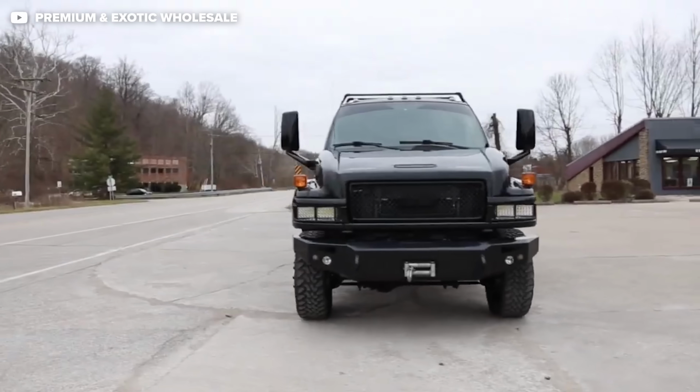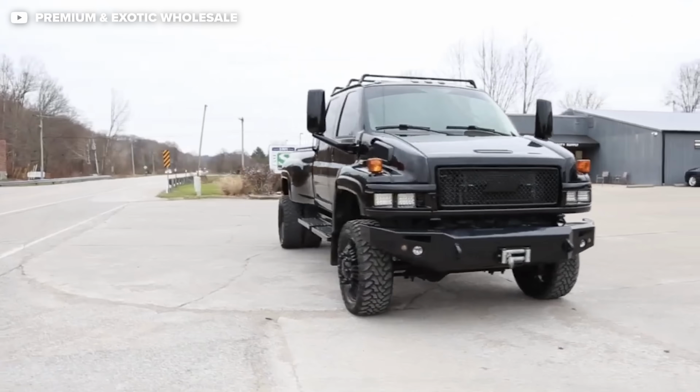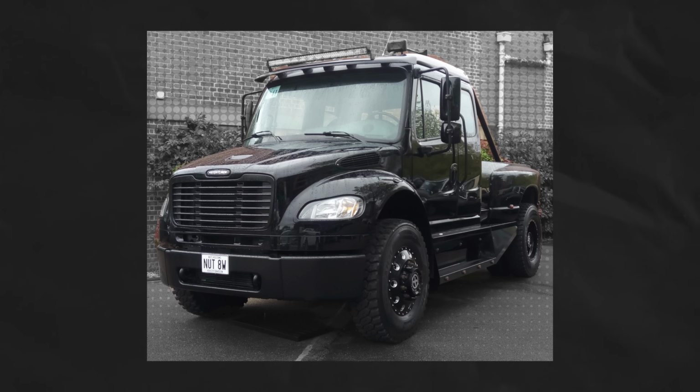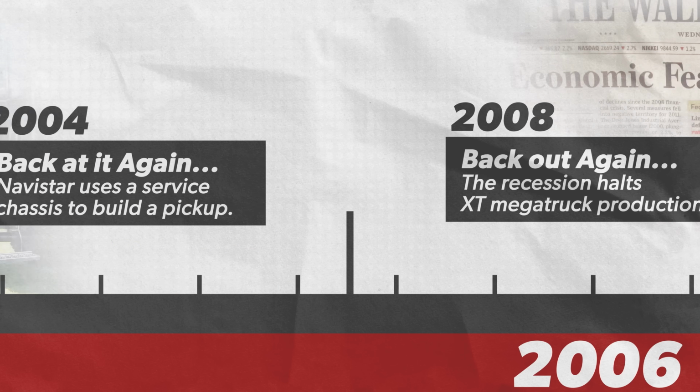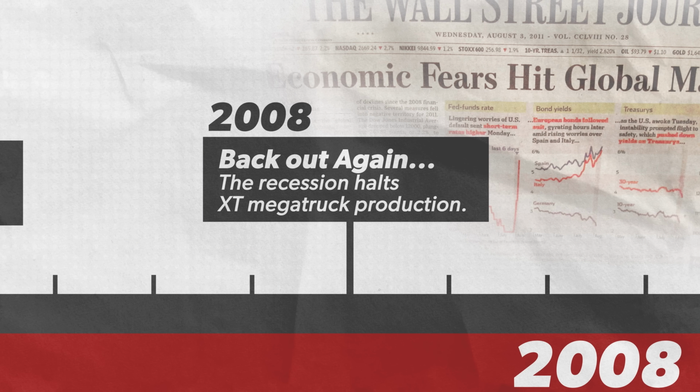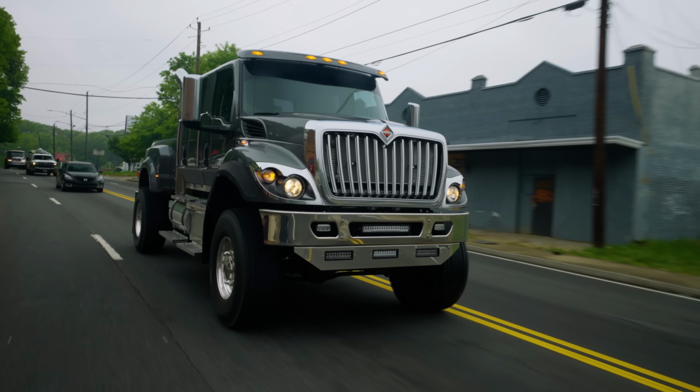The XT was a big idea, and soon other manufacturers followed. Chevy's take on the mega truck was the Kodiak C4500, and Truck Customizer Sport Chassis started building similar pickups using chassis from Freightliner. Unfortunately, in 2008, the economy took a nosedive, and that spelled the end for the OG XT. That means that this is not an XT.